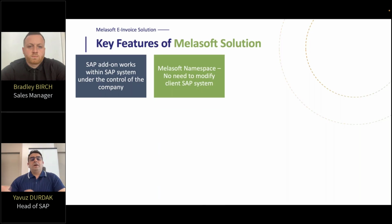In our solution, we use a namespace that is specific to Melasoft. So there is no need to modify your client SAP system. Because we use our namespace, we do not need to touch other SAP standard objects, and our objects do not conflict with other objects of the companies, especially during the updates. Because of this different namespace, we do not encounter any problems, and you can easily update your SAP systems, versions, etc.